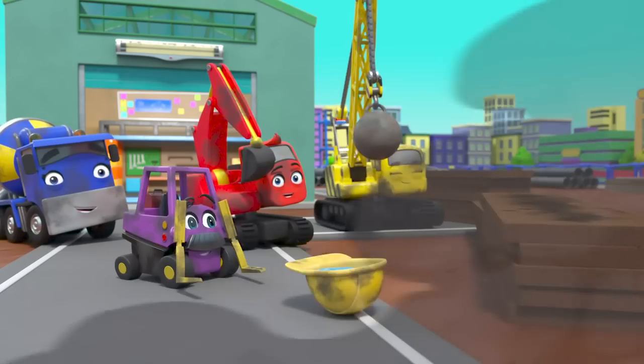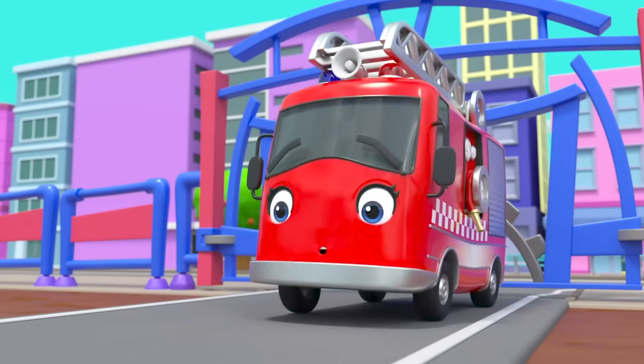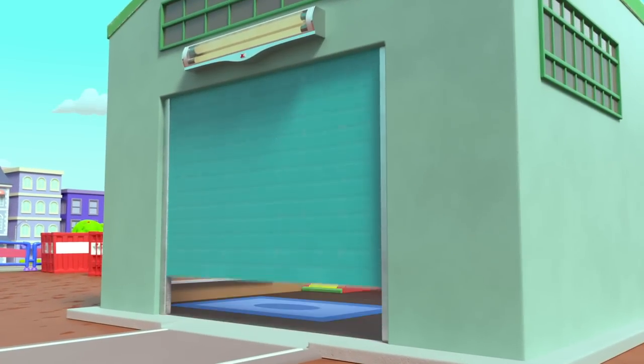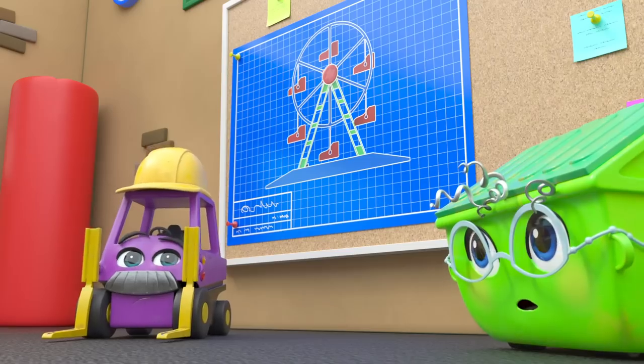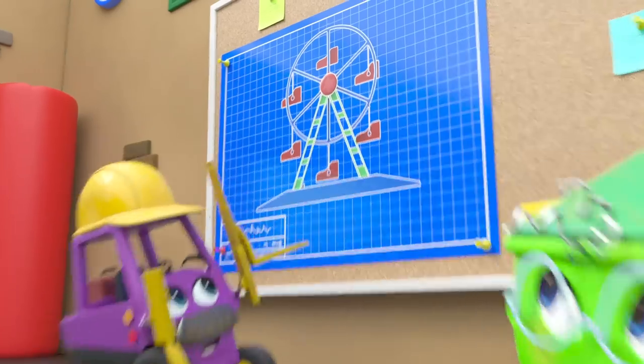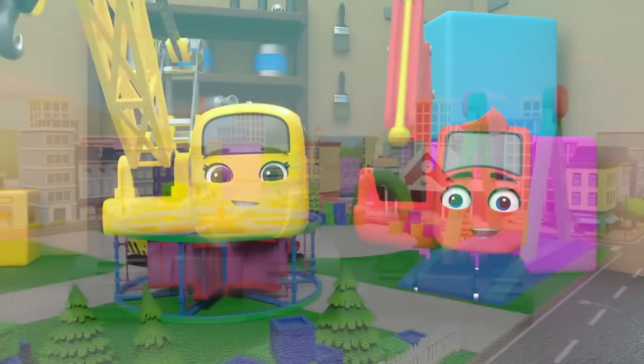And here's Ashley. Don't worry, Ashley. The fire is out. Even if they did make a bit of a mess. It's a bright new day at Construction HQ. Digley and Dazey are so excited to see what they'll build today. Oh, wow! A Ferris wheel! This will be so much fun!